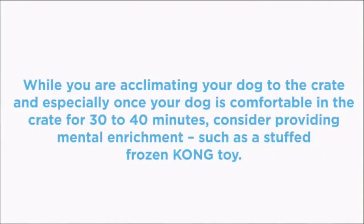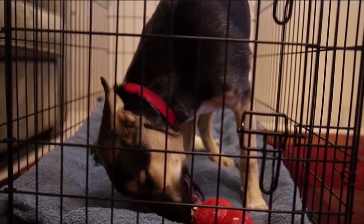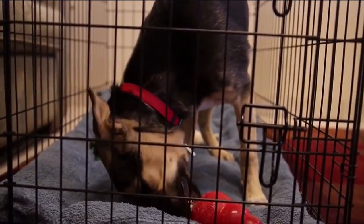Once your dog is acclimated to the crate, and especially once your dog is comfortable in the crate for 30 to 40 minutes, consider providing mental enrichment, such as a stuffed frozen Kong toy. You may even consider feeding your dog his meals through a frozen Kong, which can keep him occupied for hours.